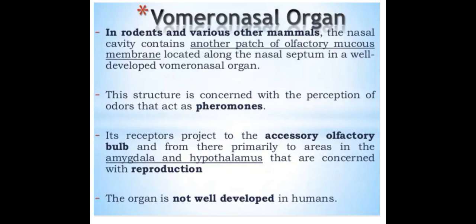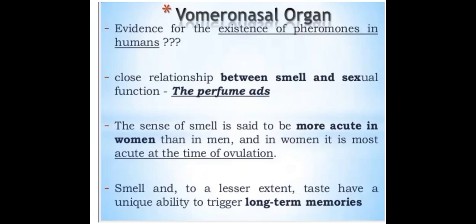Vomeronasal organs in rodents and various other mammals. The nasal cavity contains another patch of olfactory mucous membrane located along the nasal septum in a well-developed vomeronasal organ. The structure is concerned with the perception of odors that act as pheromones. Its receptors project to the accessory olfactory bulb and from there primarily to areas in the amygdala and hypothalamus that are concerned with reproduction. The organ is not well developed in humans.